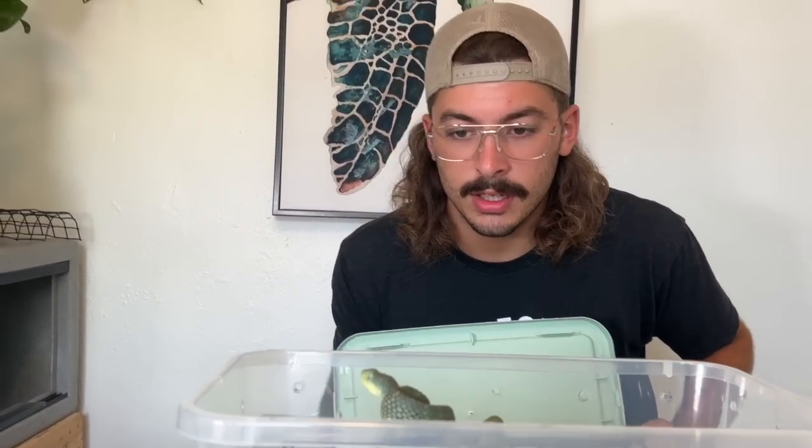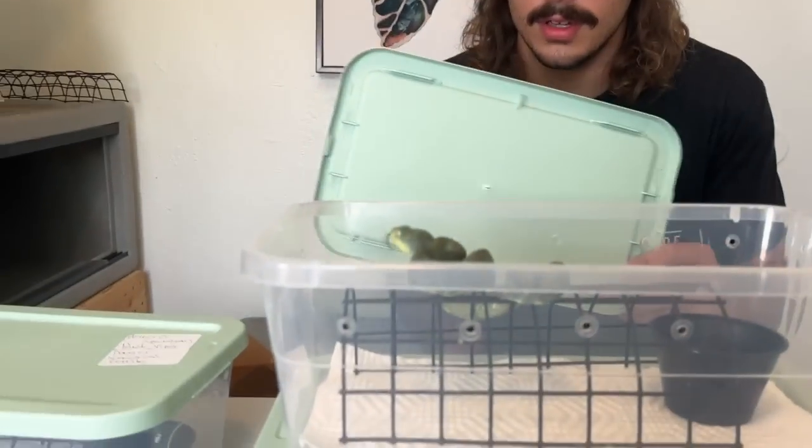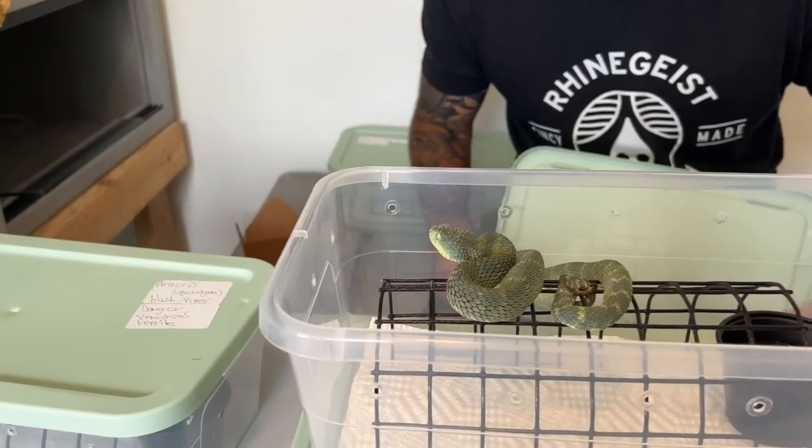He's looking at me. He can smell the other mice. He wants another one. He's already had four. Should I give him another one? I'm not going to give him another one. I'm not going to overfeed. I'm not going to give in to his greed. But look at this guy. He usually is not too fired up, but... Golly. Such a pretty snake, man.